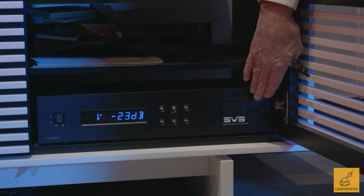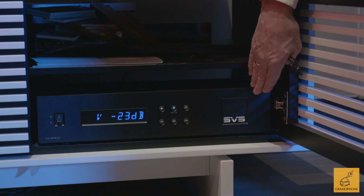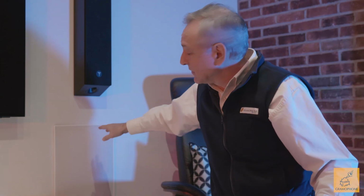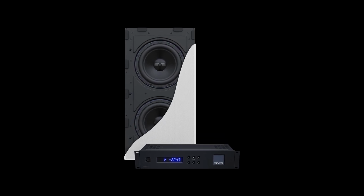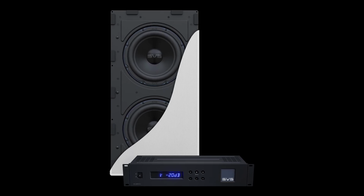So this amplifier also has a 50 megahertz Analog Devices DSP engine in it. That means we've got massive processing power, a big-time computer in here. That's really important because massive processing power can help the engineers at SVS digitally to control how the amplifier is interacting with the speaker. In general, an active speaker like that does give you a big engineering advantage. The two get to work together.